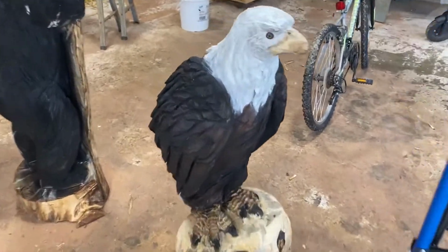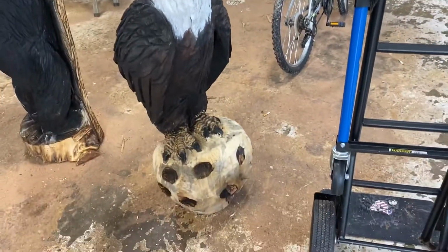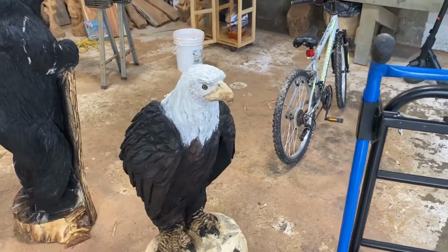We finished up this eagle. We have a few more touch-ups, really. I'm not quite happy with the eye and the way the beak's glowing. So there'll be a few more touch-ups there, but he's just about ready for sealer.